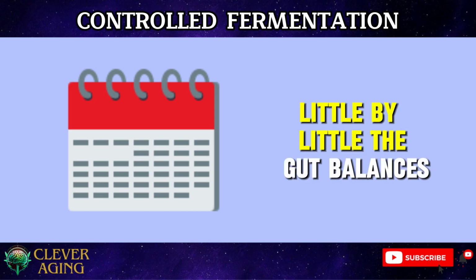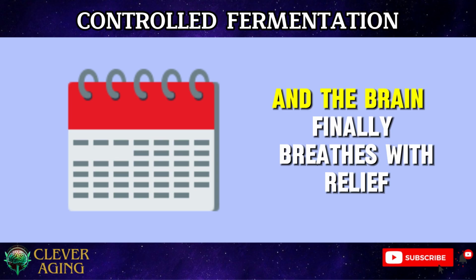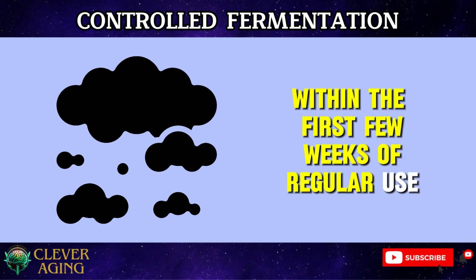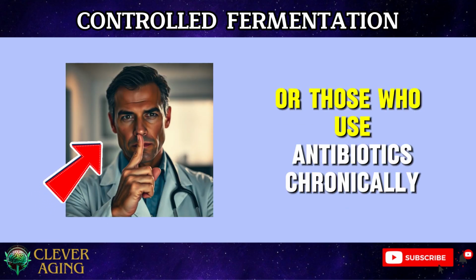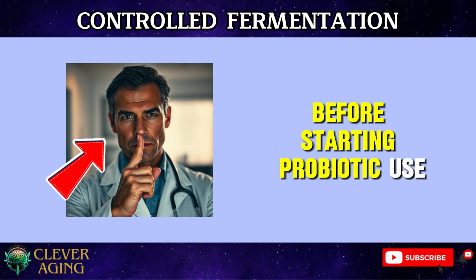Little by little, the gut rebalances, systemic inflammation decreases, and the brain finally breathes with relief. It's common for people over 60 to report less brain fog and more clarity within the first few weeks of regular use. But of course, there are contraindications. Immunosuppressed individuals or those who use antibiotics chronically should always consult a doctor before starting probiotic use.